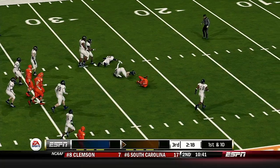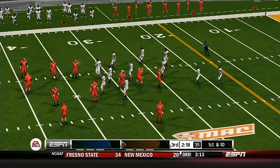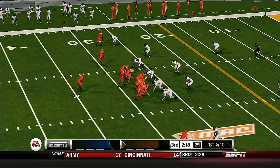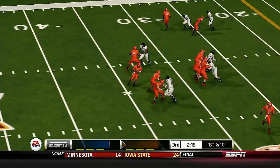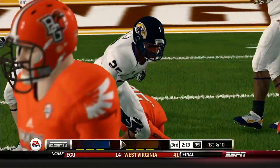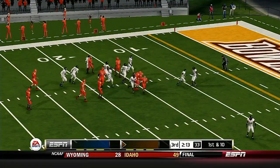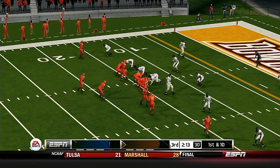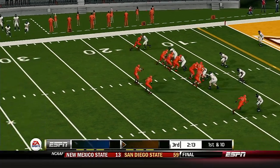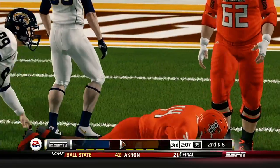Got an opening. He makes his way to about the 28. Bring him down right around the 14-yard line. That makes it first and 10. Fourth down. 51, Mike. Makes it out to maybe the 13-yard line.